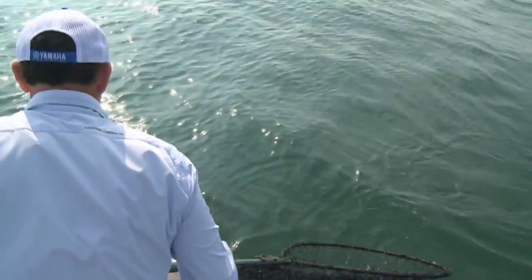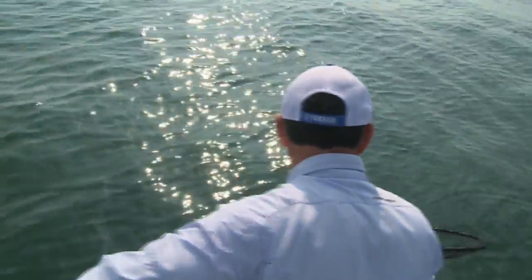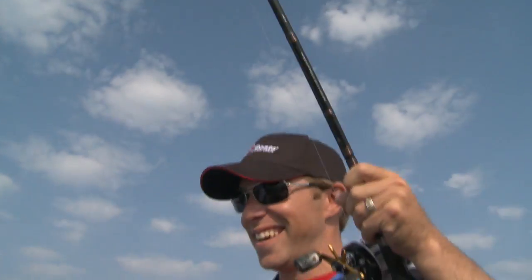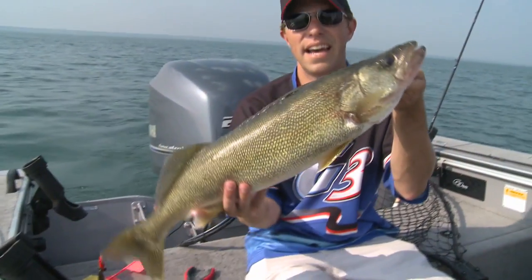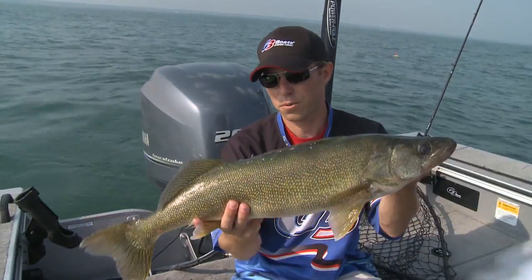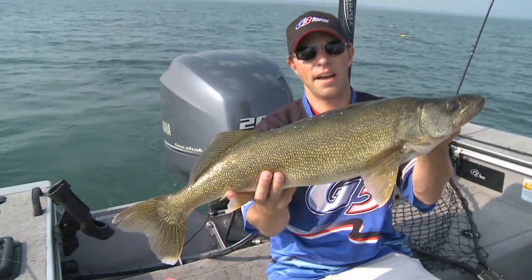It's a monster! It's a good one. If I can net him, and I did. Nice, son! How about that? How's that for a fish, huh? That's what I'm talking about. That's why you came to Lake Erie right there, sir. That is a nice Lake Erie walleye. I'd say that fish goes about 7 pounds, okay?